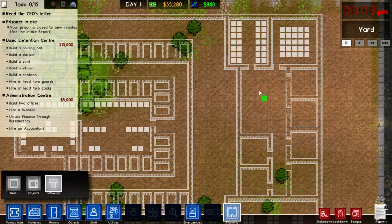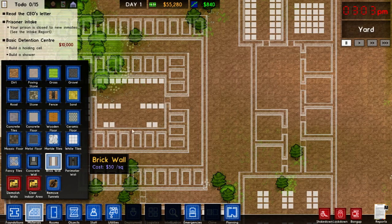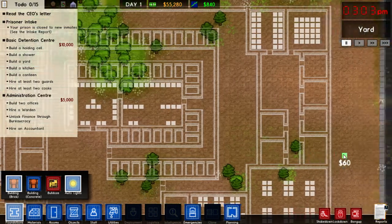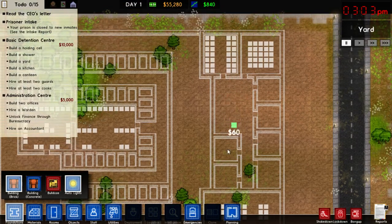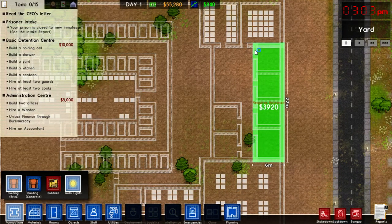Now, all this is kind of open. So, let's go to materials. Get a brick wall to start off here. Okay, that's definitely not working because I need foundations. That foundations. The question is, do I want this whole thing inside? Or just this bit? And I think I want just this bit. So, foundation wise, go like this.